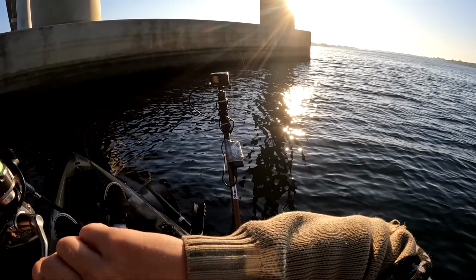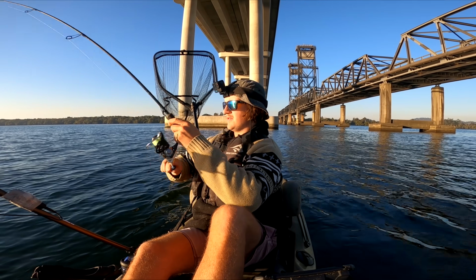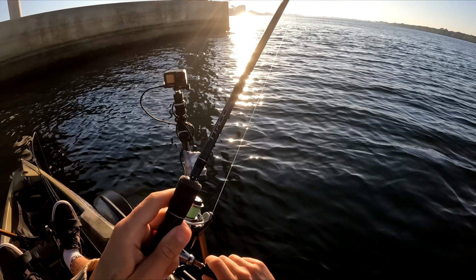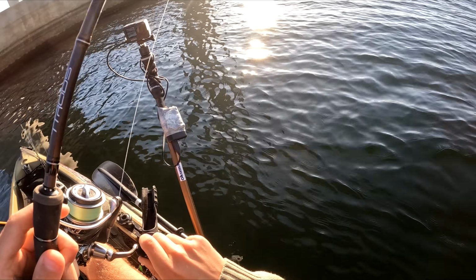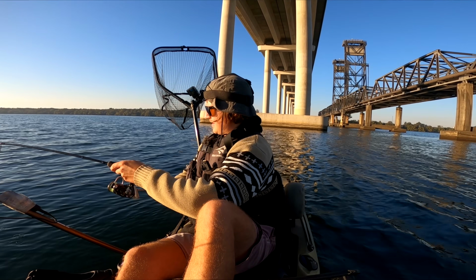There we go. Another good little fish. The next pile on along. There is a lot of fish here, eh? Oh, that feels like a good brim, I think. Very good brim. Let's see. I reckon that's a big brimbo. Just the way he hit that felt brimmy. Yeah, that's a cracking brim. That is a cracker. Wow.